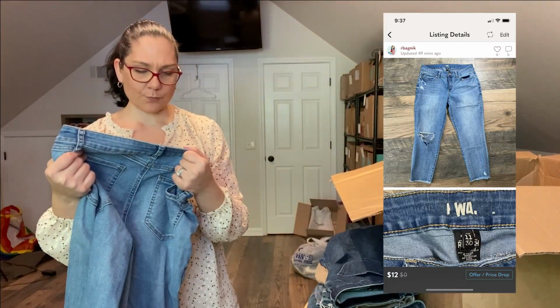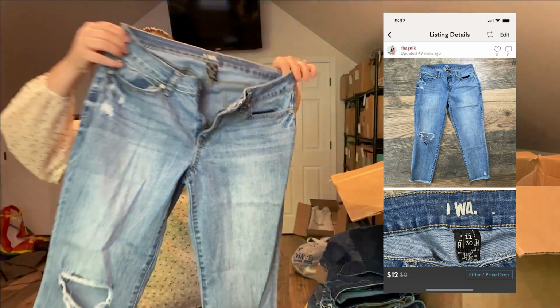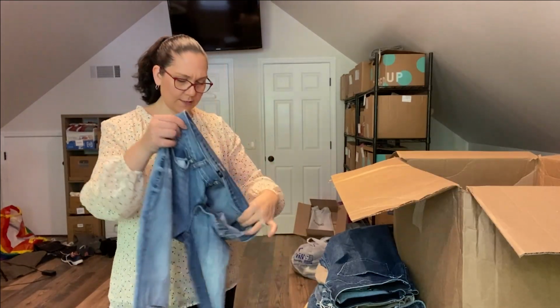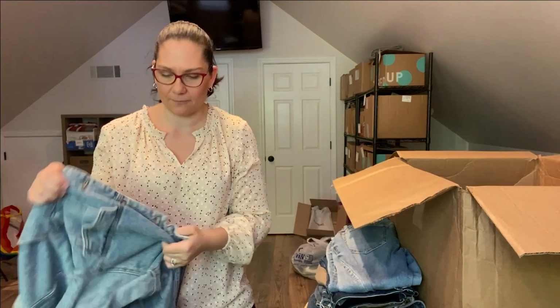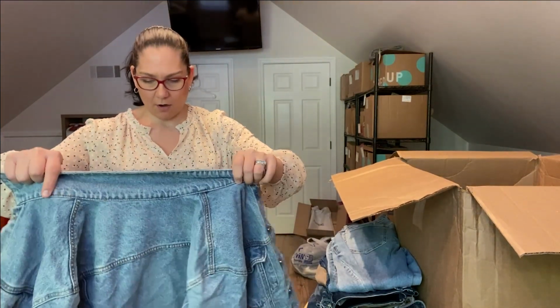This is the brand Rewash, and the logo's coming off, but they look okay otherwise. Size 11, so a decent size. And I'm not saying I'm gonna get a ton of money for these, like the ones that I list just to see if they'll sell. You know, I might list them for $10 or $15, but I wanna see if they sell. Like, I really wanna know.